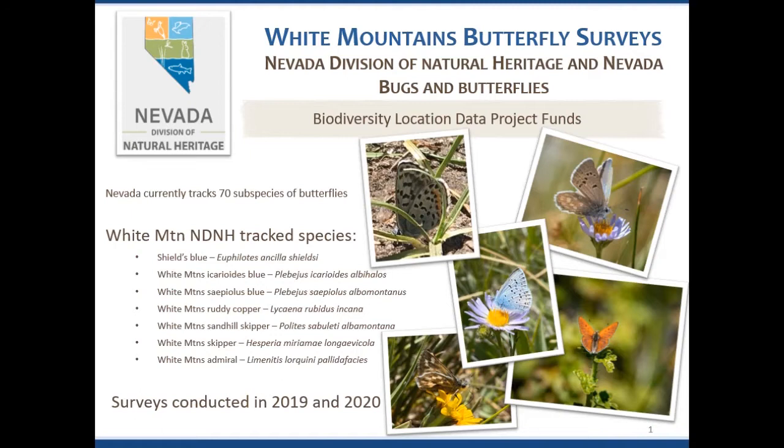Nevada currently tracks 70 subspecies of butterflies across the state. Many of our butterfly records are historical and have last observation dates dating back to the 1980s and 90s, and are based on specimen collections from butterfly researchers like George Austin.